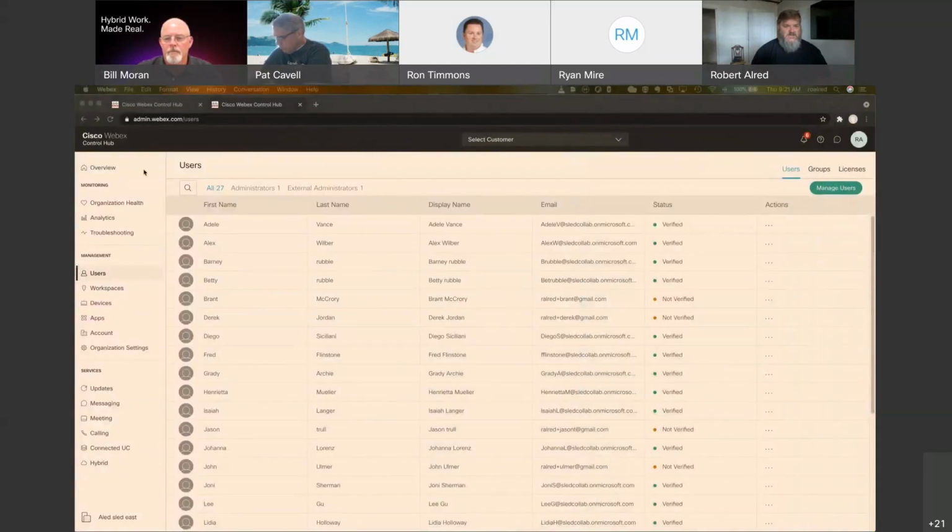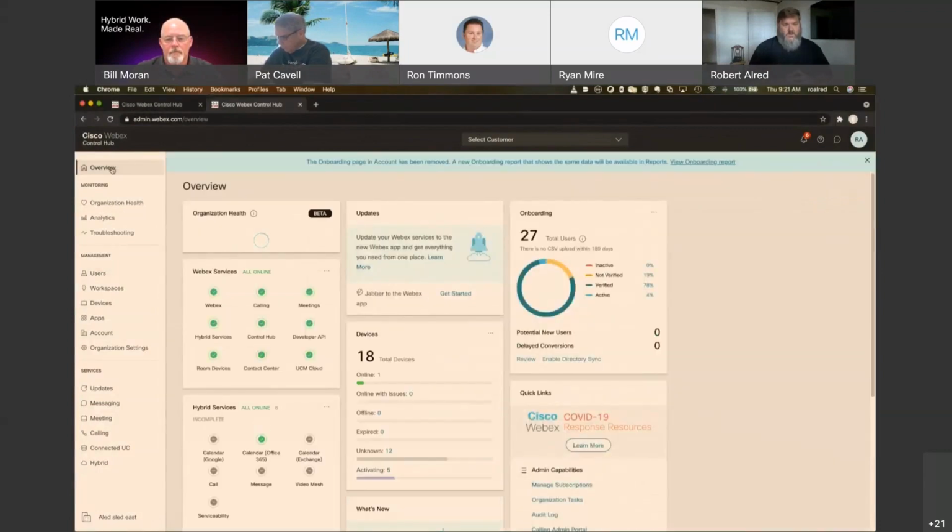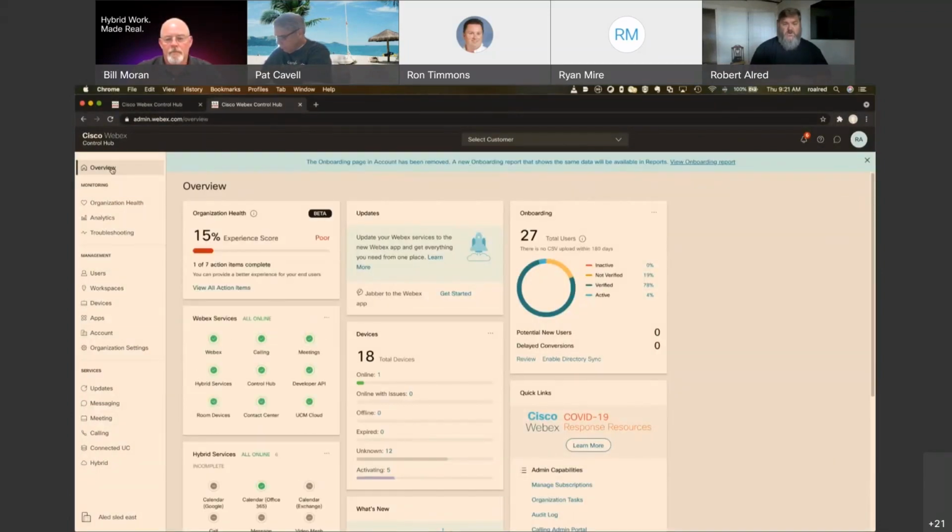Let's talk about how you administer that client. So this is Control Hub. Control Hub is the single web interface that you would go into to manage all three of those workloads: messaging, meeting, and calling. This is the main page that comes up. I'll talk through the main page a little bit and explain what you have.